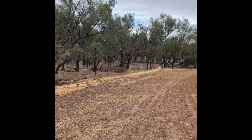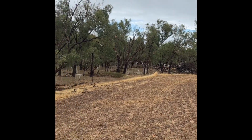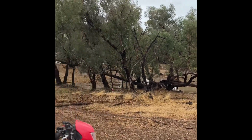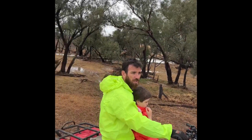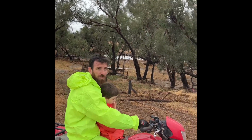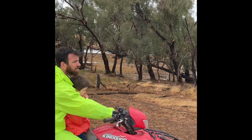That's crazy. We'll go and check that over that side. Yes, there's another gully over that side as well with heaps of trees now. Okay. And it's hard to see how much is pushed through the fence. Yep. Let's go check it out.